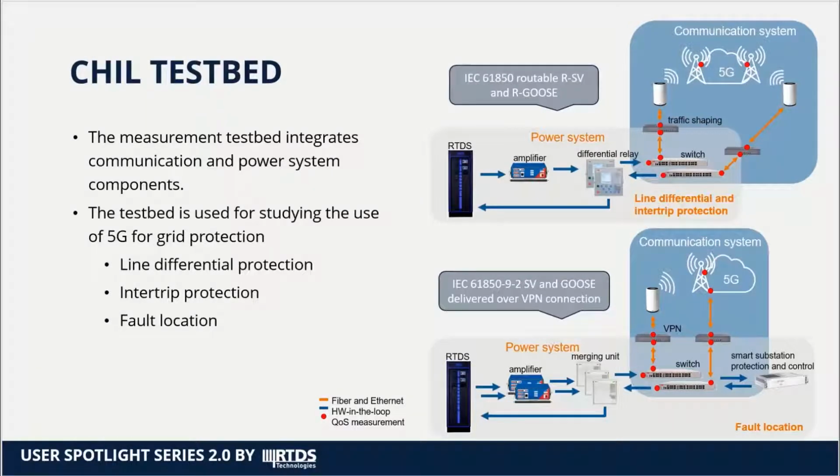Here are simplified illustrations of our smart energy testbed, combining communication networks and power systems. With these setups, we studied 3 different use cases employing 5G for grid protection: line differential protection, intertrip protection, and fault location, more precisely virtual fault passage indication.